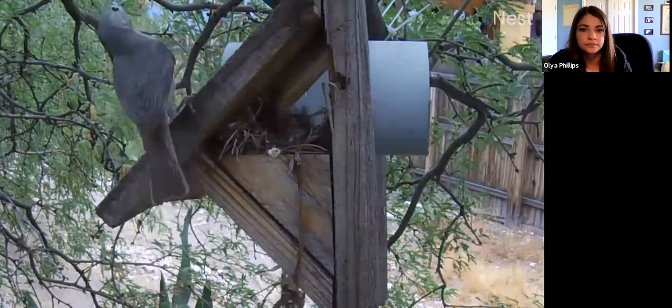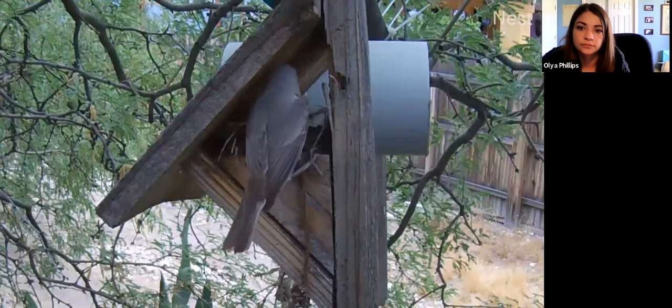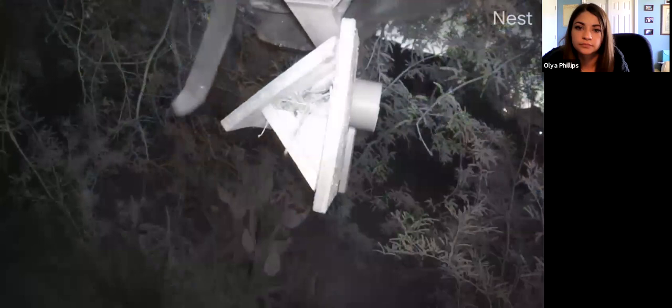We were also able to tell what type of prey items the parents brought back to the nest. For example, this nice big praying mantis and this green inchworm. We also recorded a couple heart-stopping moments.